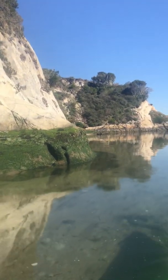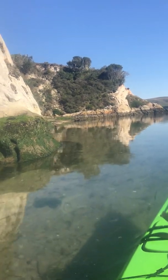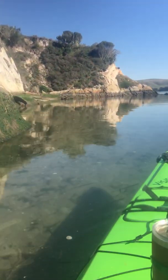Come around the corner here. I don't know if you can see them in the water, but it almost looks like little ant hills. So I'm guessing these are little critters, some sort of wormy type thing that live in those little holes. There's one kind of right there. I don't know if you guys can see that so much.